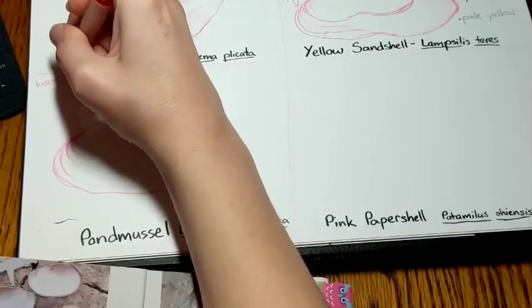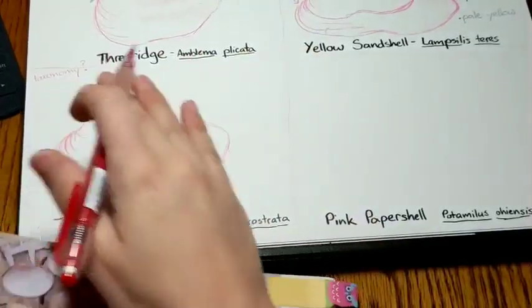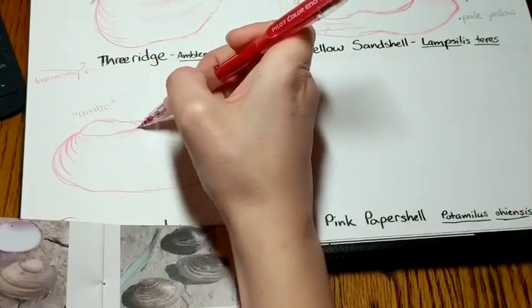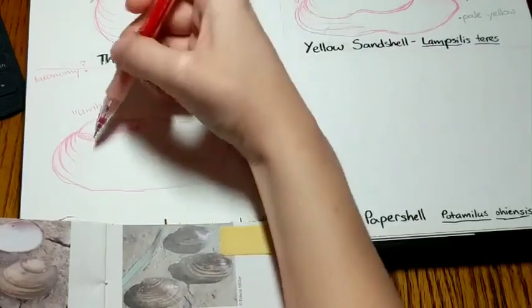I'll just write a note that says taxonomy question mark in the corner. Because I think taxonomy is pretty important because it does help you figure out what these different organisms have in common, and that can help you really narrow down when you're looking at these guys.